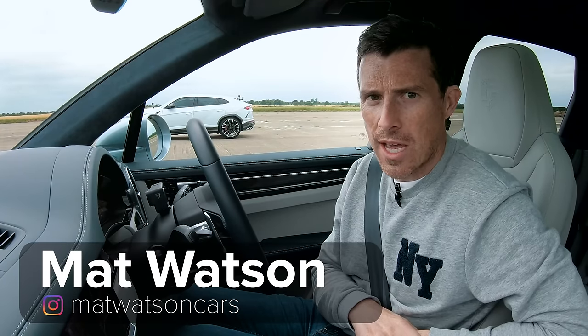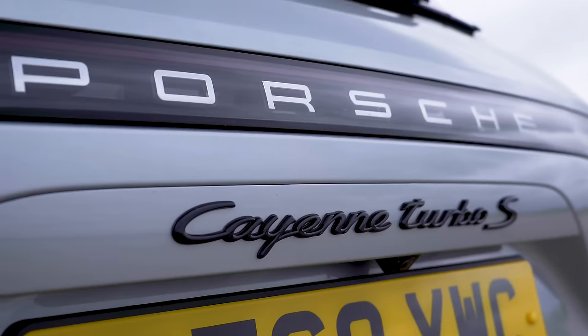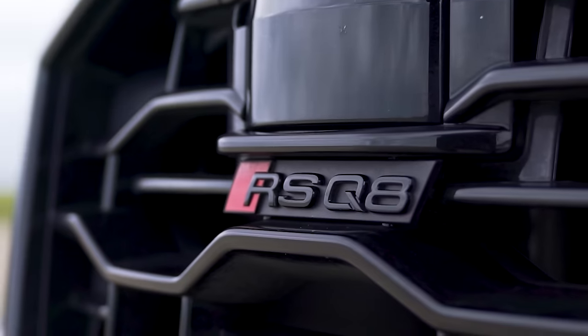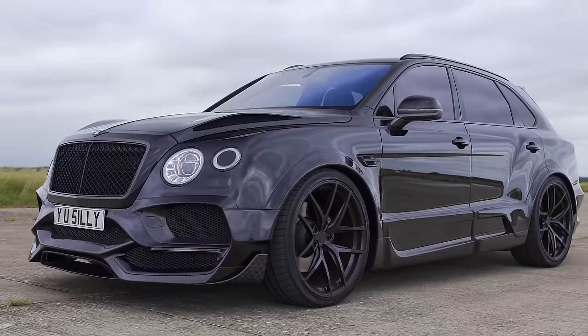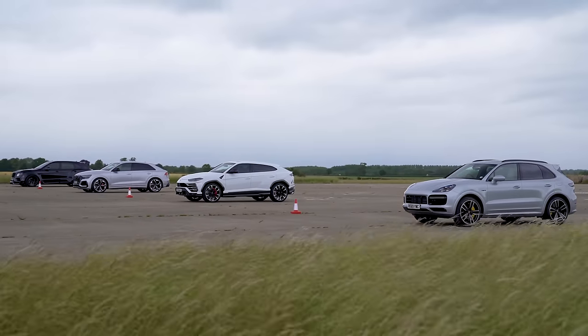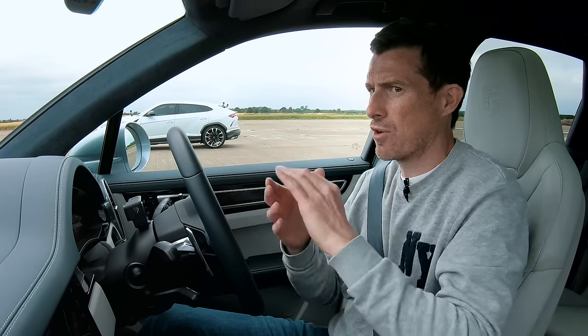So today I've got a VW Group high performance SUV drag race for you because I'm sat in a Porsche Cayenne Turbo S e-hybrid. Next to me is a Lamborghini Urus. Next to that is an Audi RSQ8. And next to that is a Bentley Bentayga W12. And they're gonna drag race them, see what happens, see the performance difference between these different cars, even though they're from the same group. It's gonna be interesting.